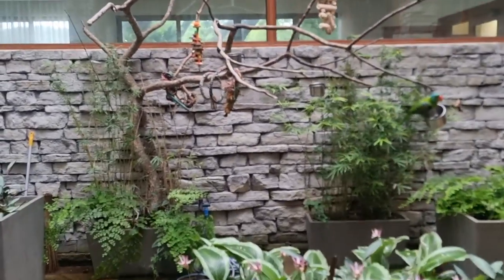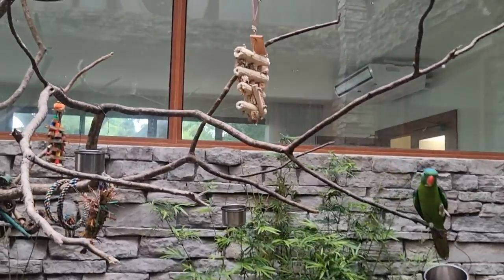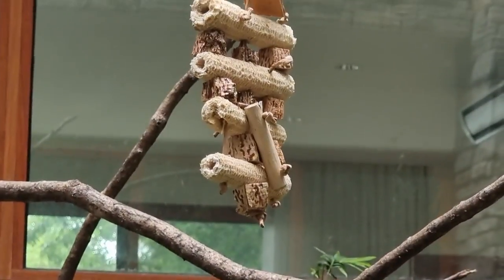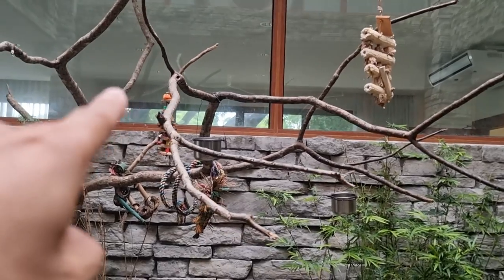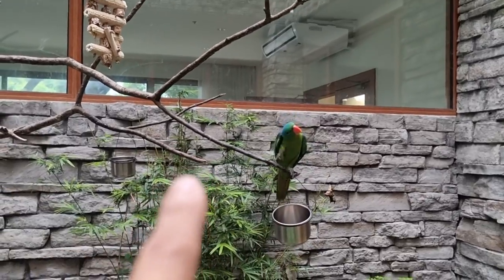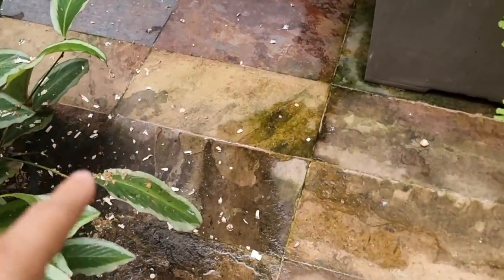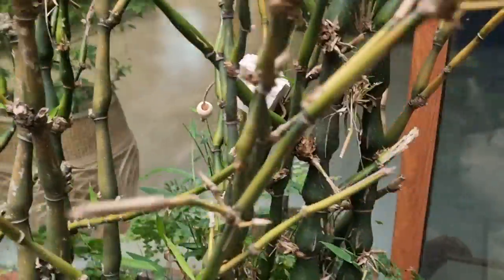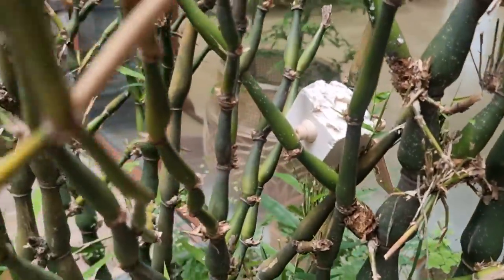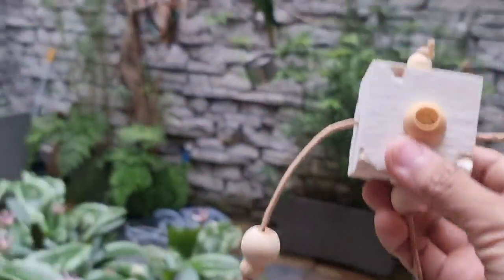So I came back to check on the progress of the toys, and they've already started to work on the corn and the small toy, demolished. This toy, I was like, okay, they demolished it, but then I looked for the remains, and there's a few remains here, but then I noticed it was here in the bamboo. One of the birds must have brought it here and dropped it.